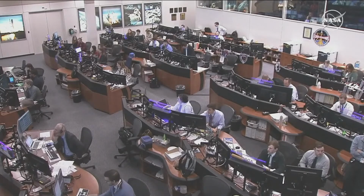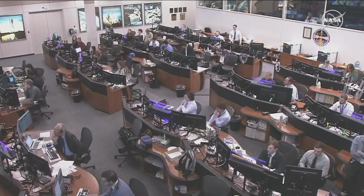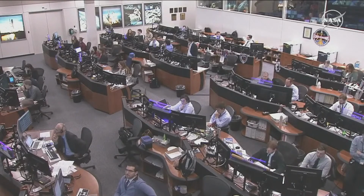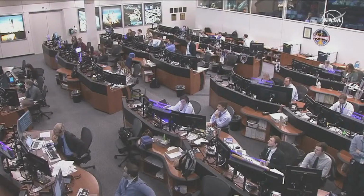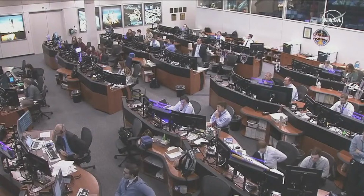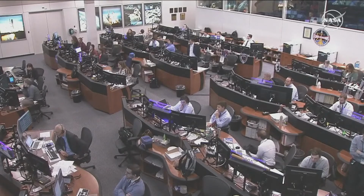And you heard it there, everyone on the ground go for docking. NASA astronaut Tracy Dyson, who is on board the International Space Station, is going to continue to monitor the redocking of the Crew 8 Dragon Endeavour from the forward port of Harmony to the zenith port of Harmony. Dragon is now 16 meters away from the International Space Station. Dragon now less than 15 meters away from the International Space Station.